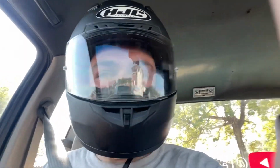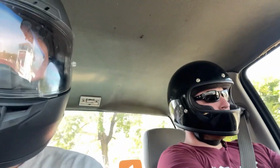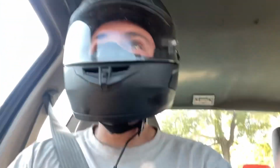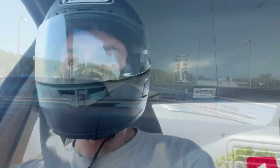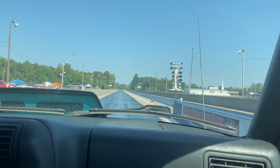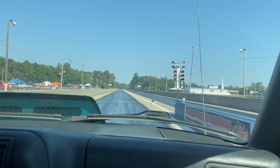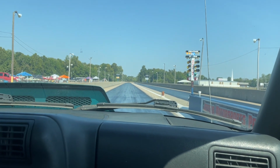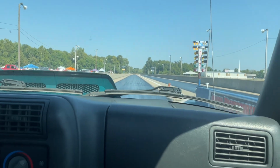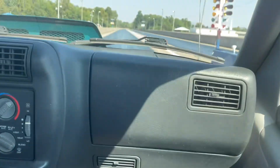First time ever in a proper drag car with, of course, Technician Troy. That's the burnout. Pulling up to the stage. He went a couple rounds at the track and race yesterday. Yeah!